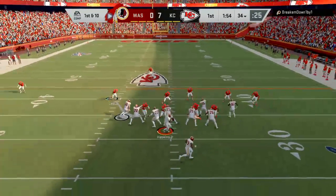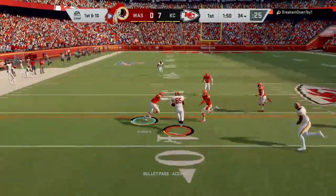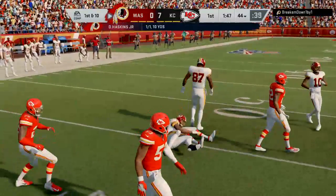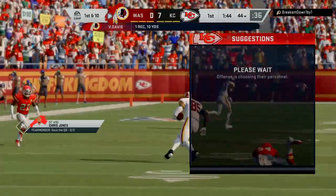Haskins throwing now, Haskins on first down. And he hits the tight end, it's Davis. And they'll get it up just short of the 45 at the 44. 10 yards there, good for a Redskin first down.